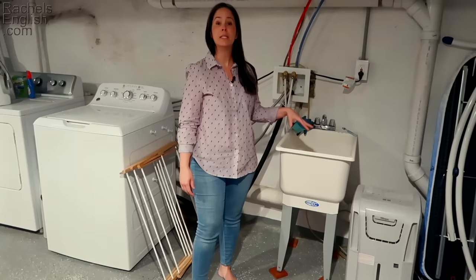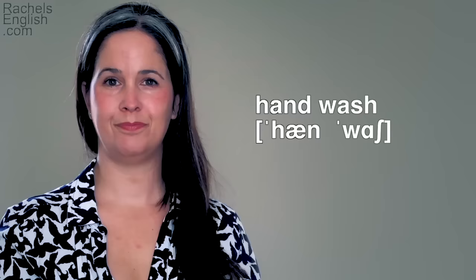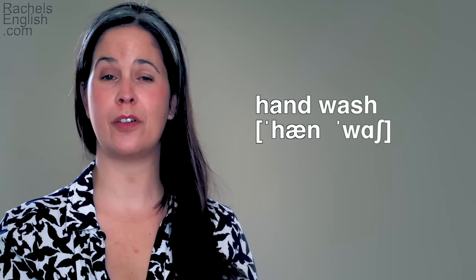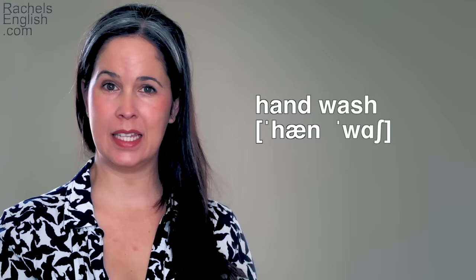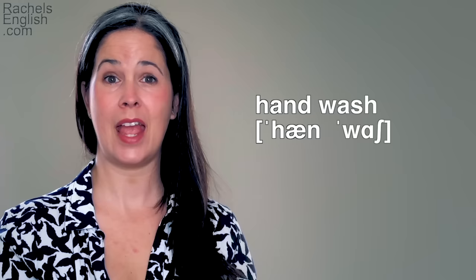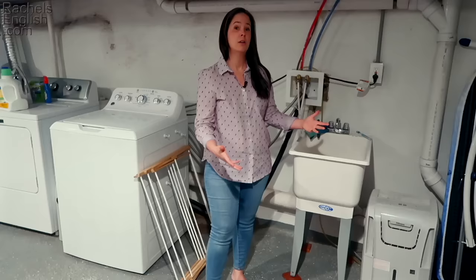We also have a utility sink where we can hand wash clothes. So sometimes you don't put it in the washer, you hand wash it. Hand wash. This is a case where you can drop the D. It's not uncommon to drop the D between two other consonants. And I think it sounds just fine to say hand wash. The requirement for dropping the D is you have to link the two words together, no separation. Hand wash. Say that with me.